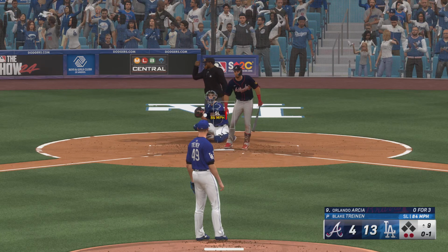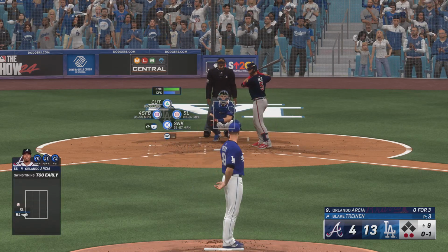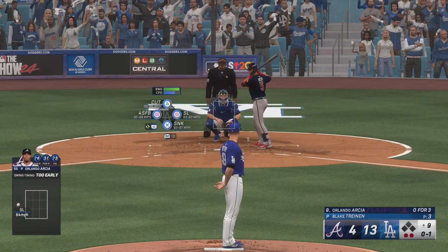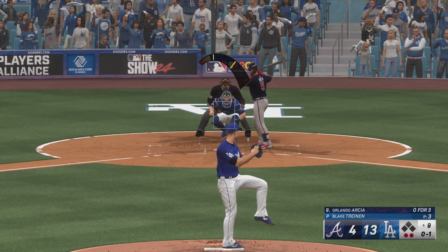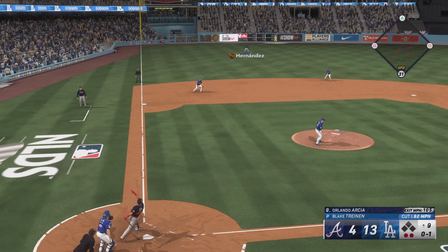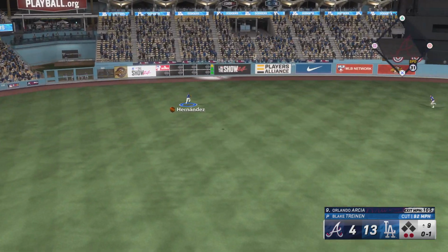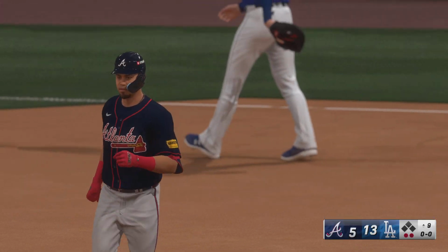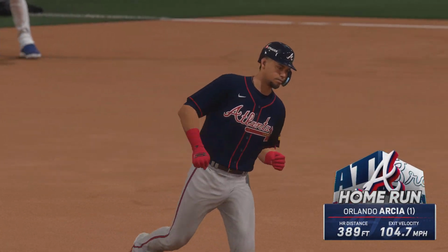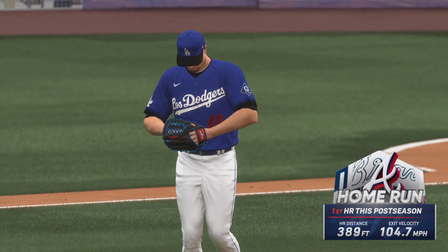Arcia now in the box. Comes up empty with a swing there. 2 down, nobody on, here at the top of the 9th. Swing and a ball lifted in the air, left field, pretty well struck. That's back there. Going, gone. A laser to left. It's 13-5.